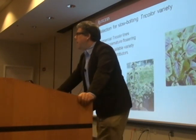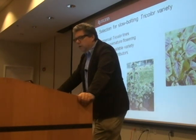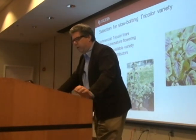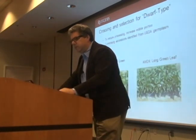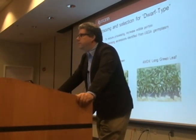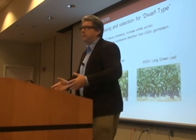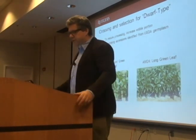In the States, the more popular amaranth that's into commercial production is a tricolor type. Those tricolor lines display premature flowering. They're available by a lot of distributors. What we're trying to do is some selection to have a dwarf type, as well as a more stable non-flowering tricolor type. So that's what we're doing at Rutgers, as complementary to the ongoing studies between the 3 states.